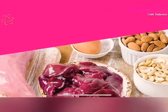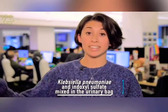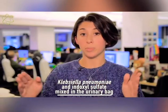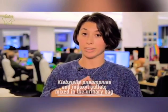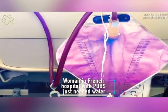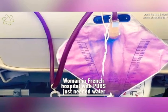foods. So when tryptophan breaks down in the body, it ends up being turned into this chemical called indoxyl sulfate, which the bacteria then take and split into two parts, one of which is red, the other of which is blue. Together, in the urinary bag, they turn purple. PUBS can sometimes indicate something awful like an infection, but luckily for our patient, she just had to rehydrate for a few days, and her pee went back to normal.